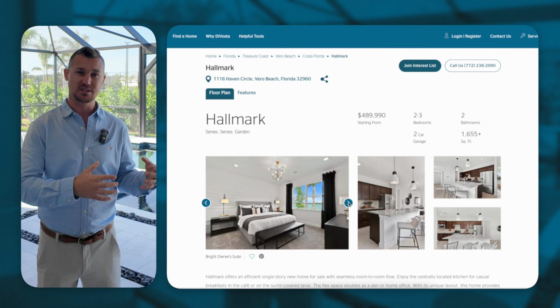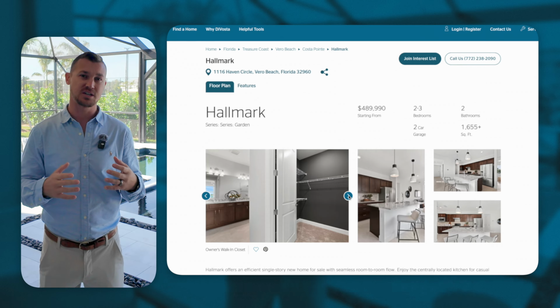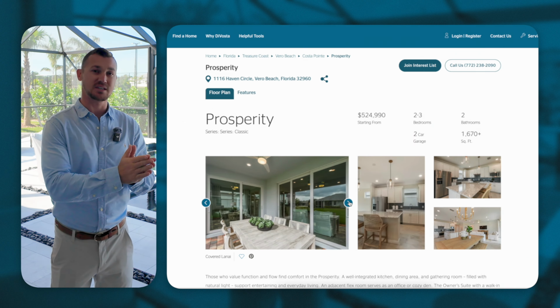garage with the cohesive gathering areas, a cook's kitchen, and a covered lanai. And this home strikes the perfect balance between that functionality and that comfort. Now, moving on to the classic series, we've got the Prosperity and the Prestige models.